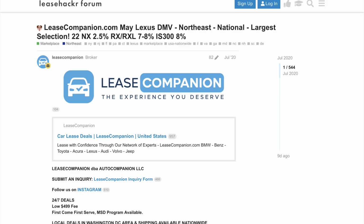And that's the beauty of LeaseCompanion. When you sign up and you purchase a car through them, you don't have to lease the vehicle. You can actually just finance or pay cash for the car and still qualify for the amazing discounts, like the 10% off on the Altima and the 8 and 9% off of the Dodge products.